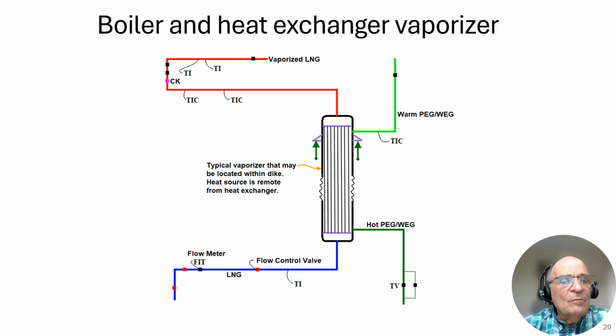Then you have the boiler heat exchanger type of vaporizer that's shown here. The boiler is not shown, but essentially you have hot PEG or WEG coming into the shell and being sent back to the boilers here. And at the same time, you have LNG coming into the vaporizer, being heated up and coming out as natural gas here, or I should say vaporized LNG, and going out to the customers.